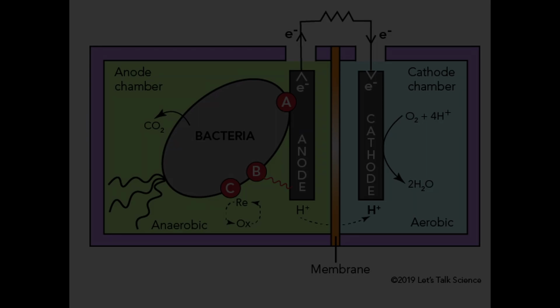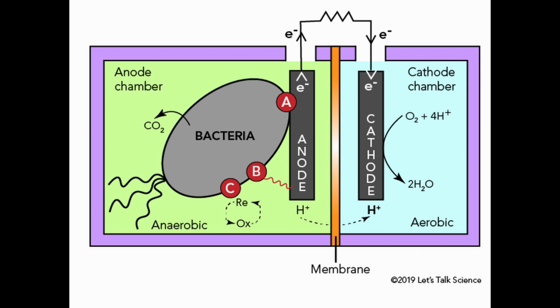But first of all, what is a microbial fuel cell? Well, a microbial fuel cell is an energy conversion device that uses microorganisms to convert organic matter into electrical energy. Microbial fuel cells work by using the metabolic activity of microorganisms to break down organic matter, such as plant waste, into electrons. These electrons can then be used to generate electricity.